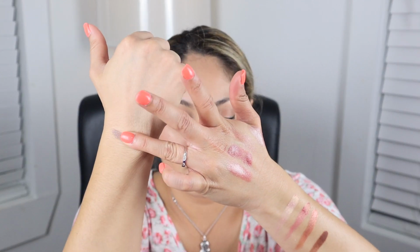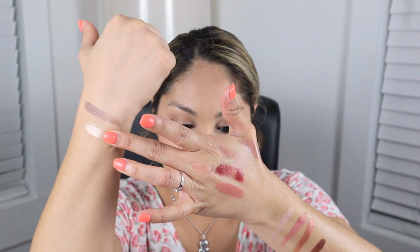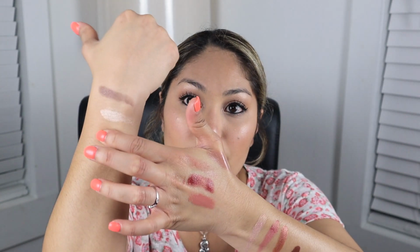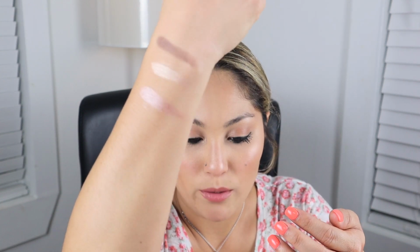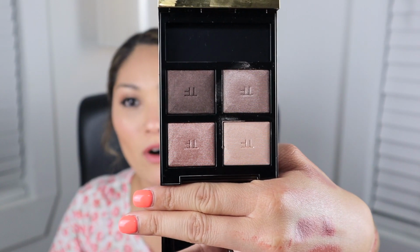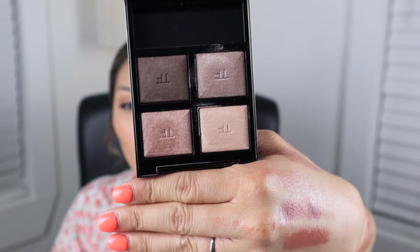Let's see. I'm doing this with my left hand, so bear with me. Just beautiful. And what formula is this? This is the wet to dry formula, I believe. Yeah, and you can tell because of the TF embossing on there that it's the wet to dry formula. But beautiful formula, and these are all dry swatches, obviously.